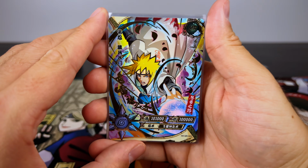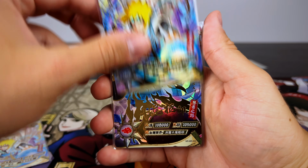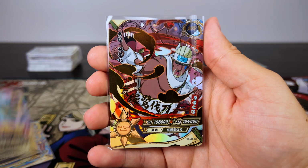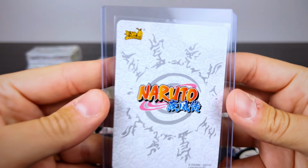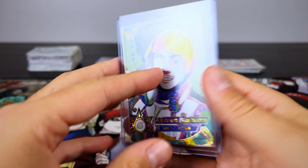Next is our MRs. I did have to trade away 3 of them, so those are not going to be on camera, but I have 2 Minato's right in hand, and we have 2 Obito's looking really clean. I actually pulled 3 of him, and also I pulled 2 of Killer Bees, but again, 2 of those were traded away. Really, really awesome looking MRs. And I believe the odds are like 1 in 12 or 1 in 16 boxes, you have a chance to pull a card like this.